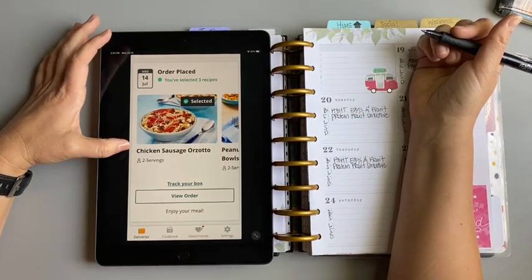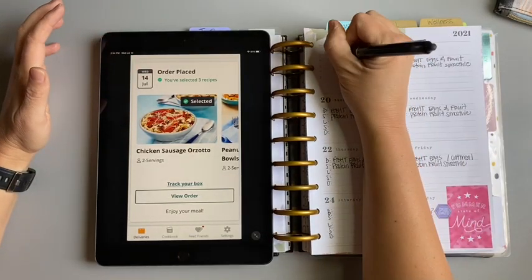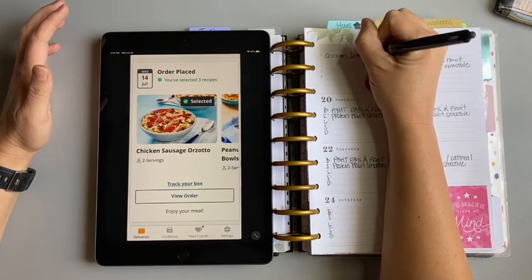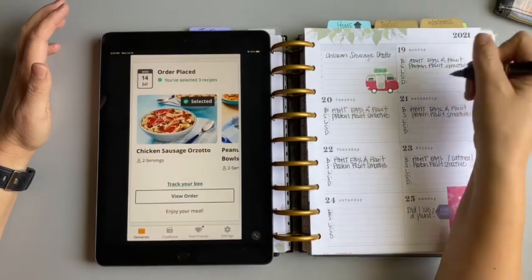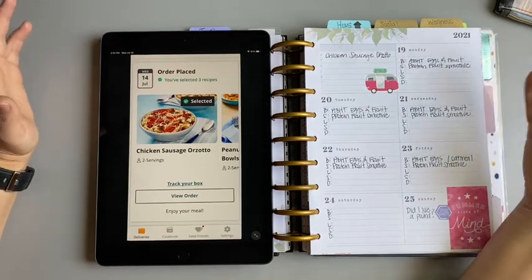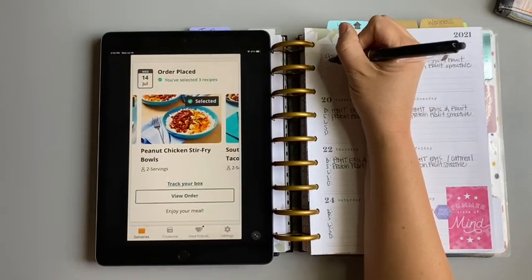So I want to make sure, is this the right one? Hang on. Wednesday. Yeah, so I want to make sure that I write these down because I like having the options here. I don't want to necessarily say that that's what I'm having on Monday because something might not work out with our plans and so forth, and I might not end up having it. But at least I have the options written here.